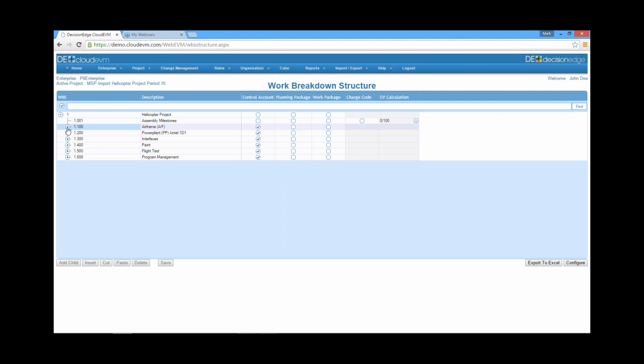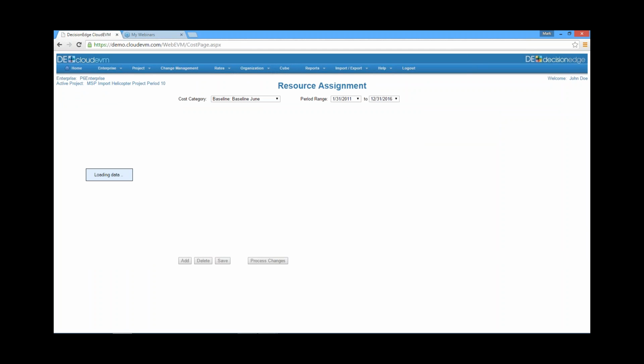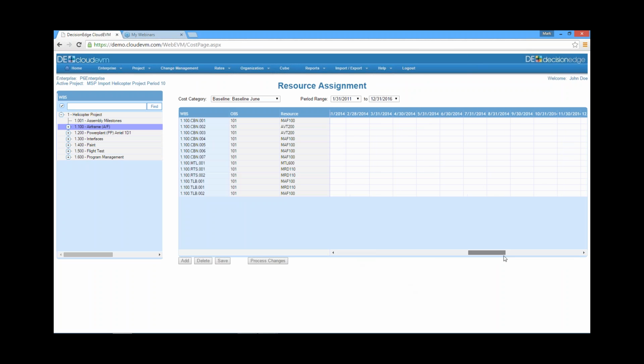So now I have a WBS that came in from Microsoft Project. There were flag fields set up in there that had my control accounts, my work packages. There were charge codes in the Microsoft Project schedule. The earned value techniques were configured within there as well. Then the resource assignment screen. In this case, I've got resources that I brought in from a resource loaded schedule.